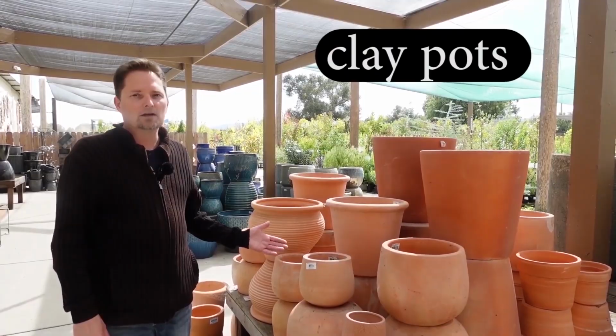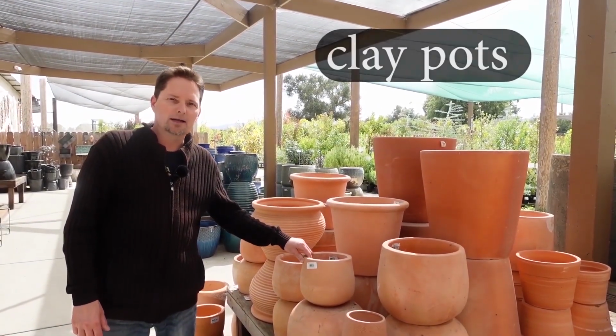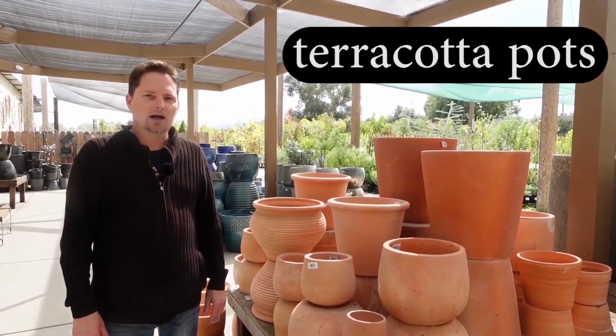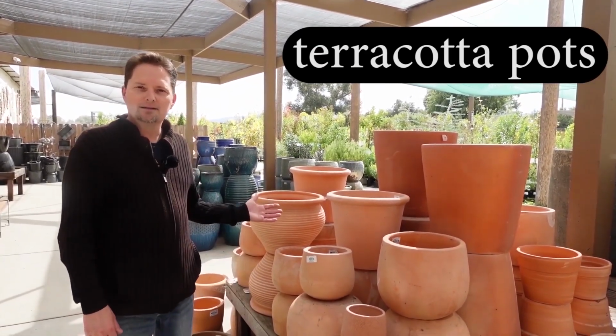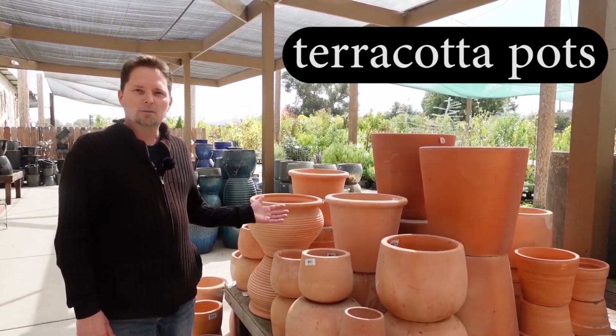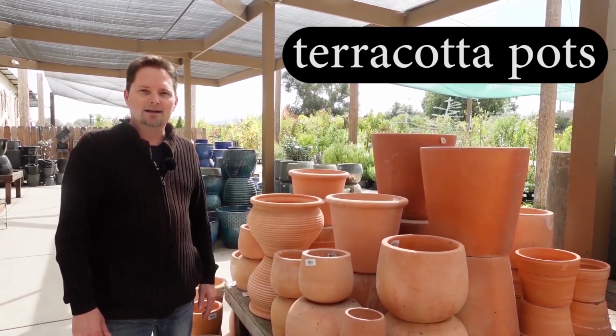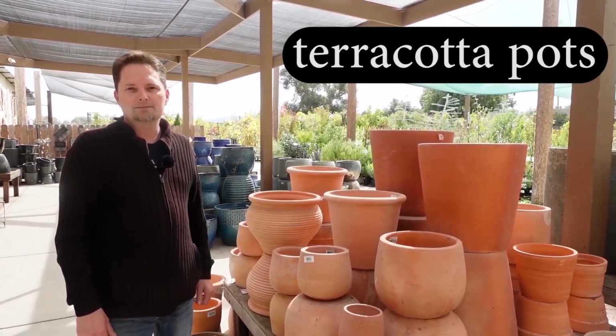I think these are clay pots. Clay is the material. These are clay pots, or sometimes people say terracotta. You can use the word terracotta to talk about these pots. Pronunciation, terracotta. The double T makes a fast D. Cotta, cotta. These are terracotta pots, or you can call them clay pots.